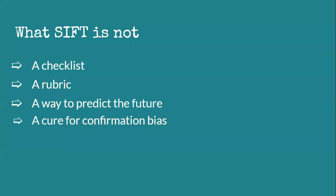And then finally, it's not a cure for confirmation bias. Using a method like SIFT, even though it's helpful, is not going to cognitively change the way we process information. So it's not like we can say, oh, I used SIFT, so I know for sure that everything I'm looking at in the news is good, right? Because we're still going to, in a lot of ways, be drawn to things that confirm what we already believe and what we already value and what we already think is true about the world. So it's not magic.